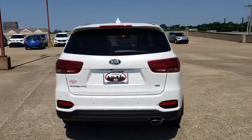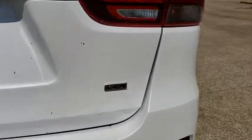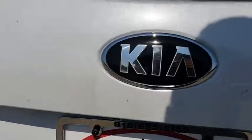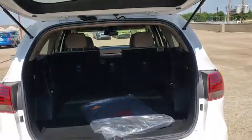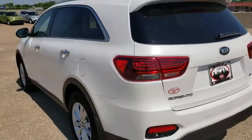Traction control, dual airbags, leather-wrapped steering wheel, power steering, four-wheel disc brakes, electronic stability control, security system, heated front seat, rear window defroster, trip computer, power windows, brake assist, remote keyless entry, panic alarm, tachometer, overhead console, front bucket seats, tilt steering wheel, front reading lamps.